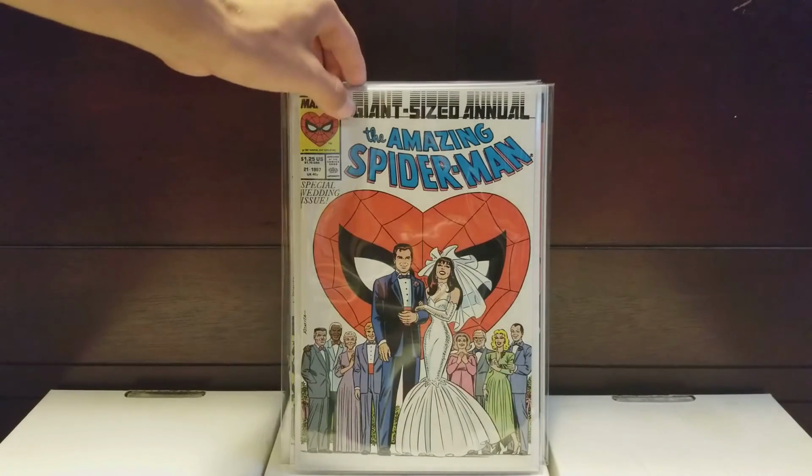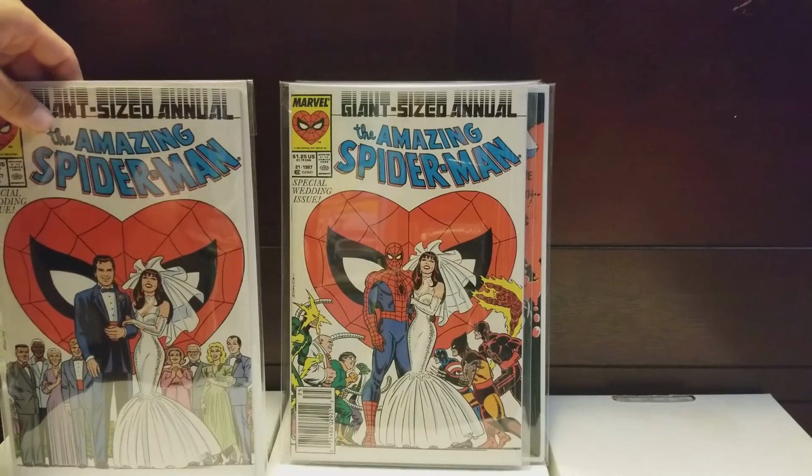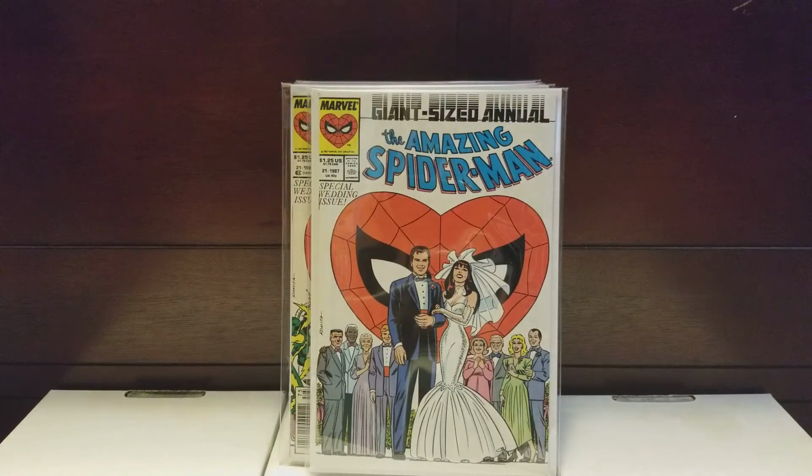If you ever see both of them, definitely pick them both up. And I found this for $10. If I didn't say that already, I don't think I did. I paid $10 for that.